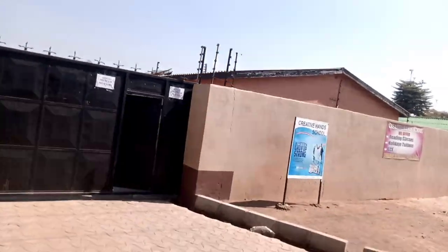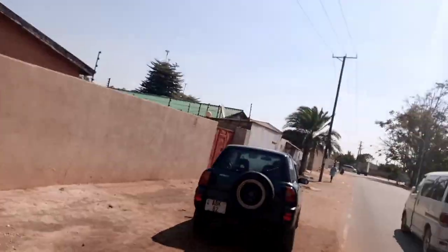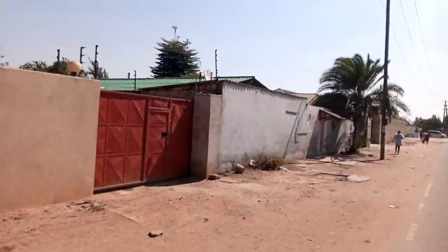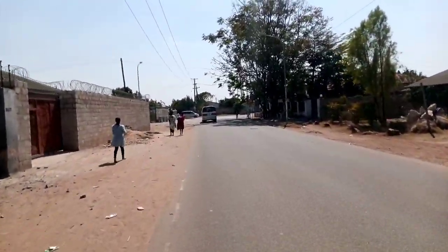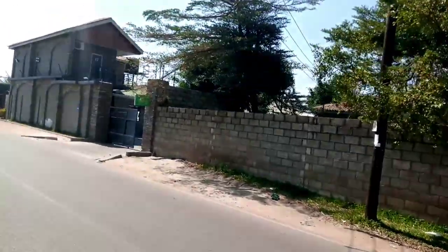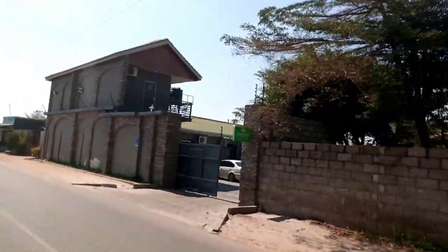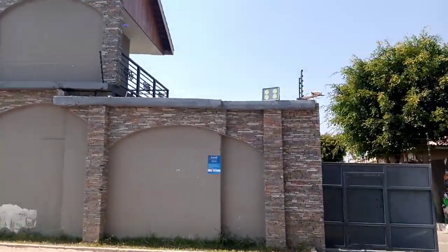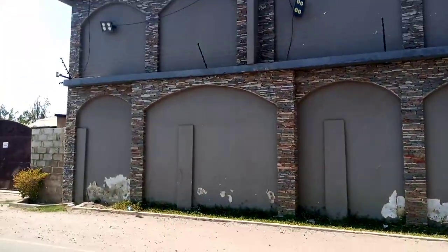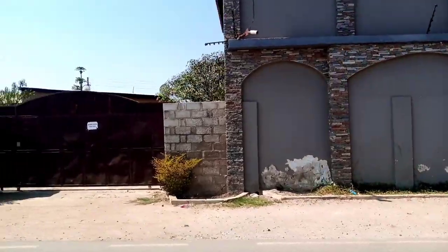This is also another private school for the kids. So you can bring your kids here. It's also a preschool. You can bring your kids to this school if you live in this area. Wow, I'm not advertising for a drinking place. This is a nightclub known as Shamrock or something like that.